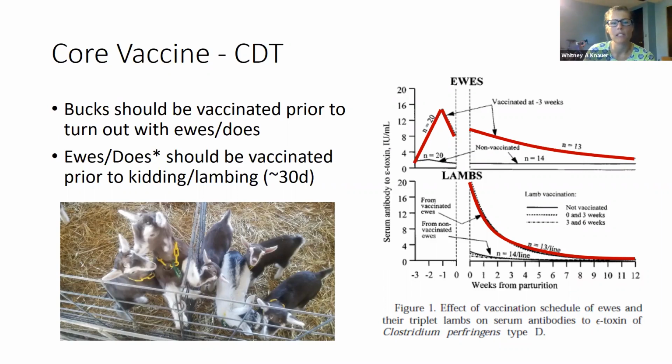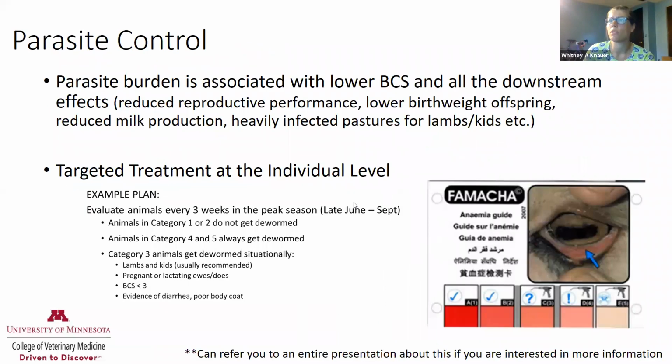So that's vaccines. What about parasite control? Parasite burden is a challenge, especially when we're talking about Haemonchus contortus. It's associated with lower body condition scores. And if we think about all of the downstream bad effects of having low body condition animals, that can translate into reduced reproductive performance. We can have lower birth weight offspring. We can have lower milk production.